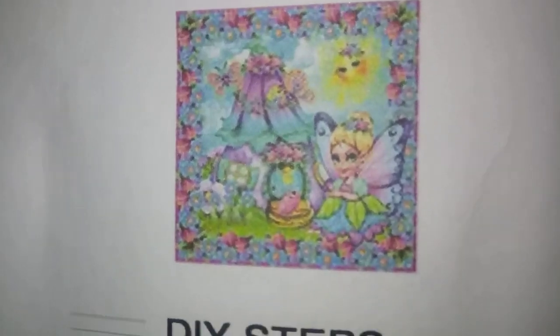Cool. And then you have your inventory sheet. So this is the image. Isn't that cute? Oh my goodness. I'm going to love working on this. And you have a color list. This has 30 colors.